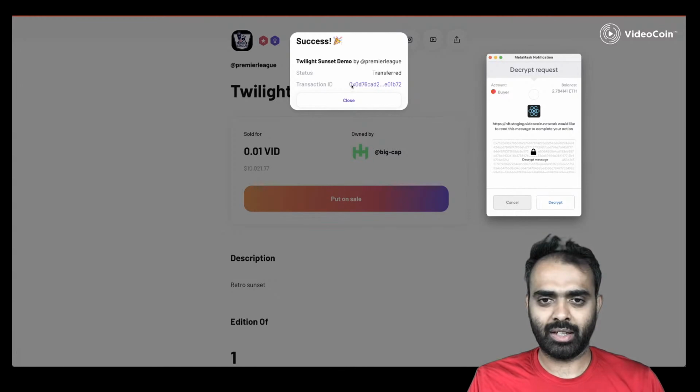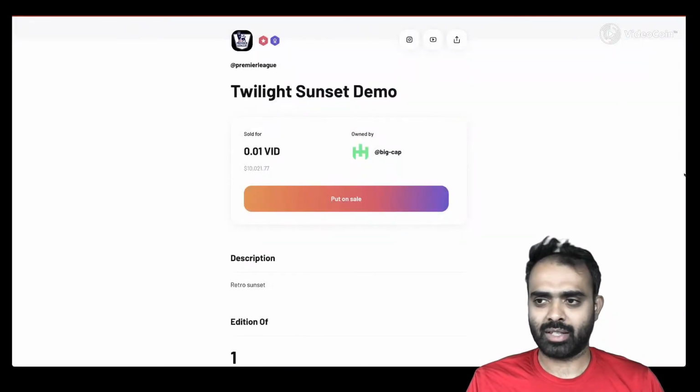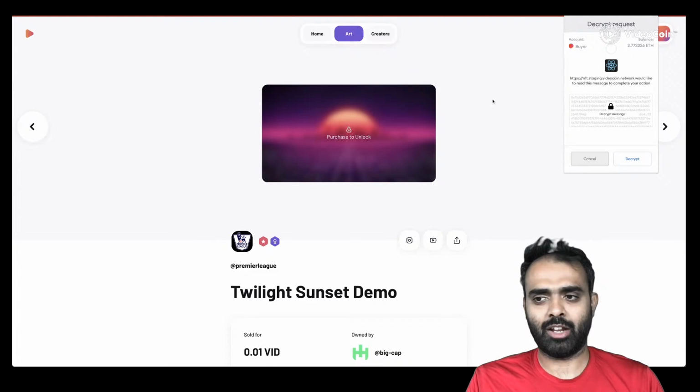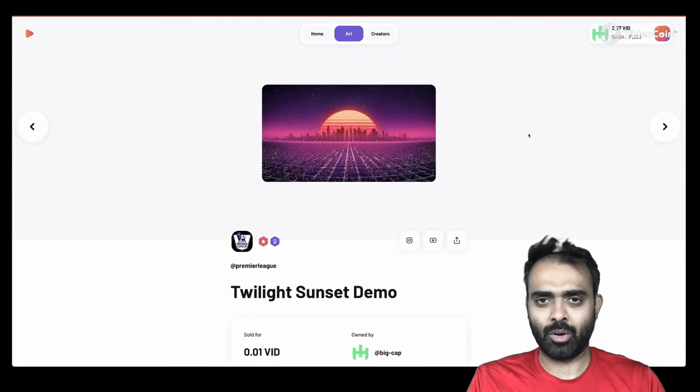So now I got the transfer and the transaction ID is minted, and now MetaMask is asking me for, I still cannot see it, but MetaMask is now saying, hey, can you decrypt this thing? Can you give me permission to decrypt this? So as soon as I say decrypt, there you go. So now I can see the video. So it's as simple as this, right?